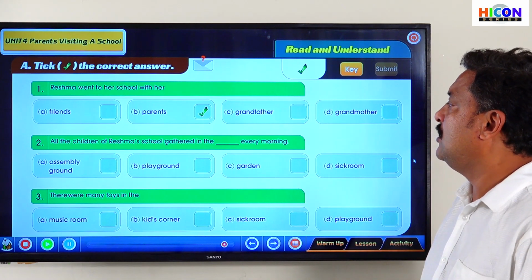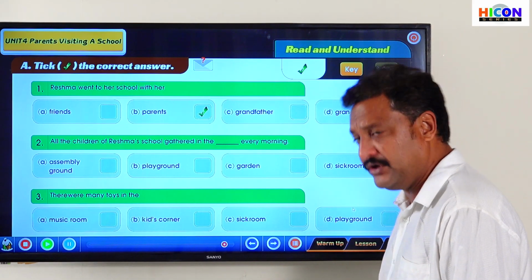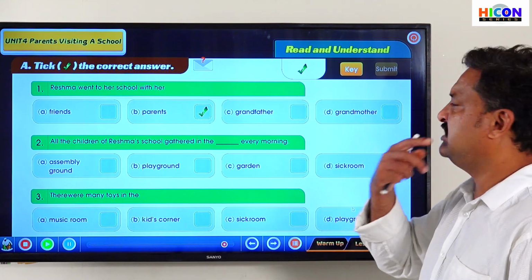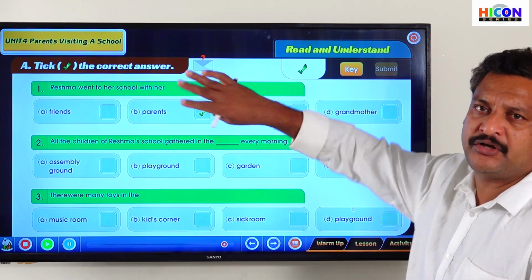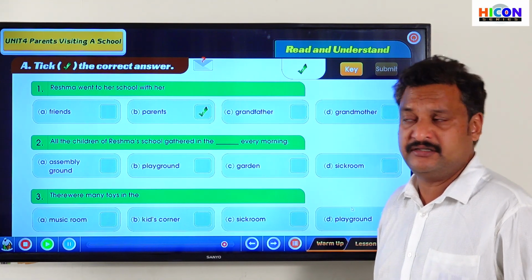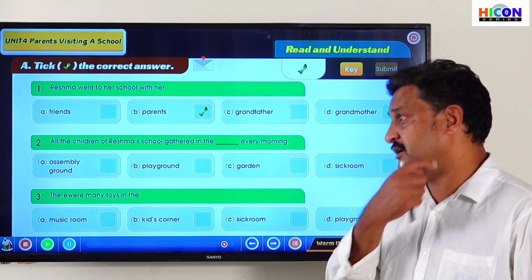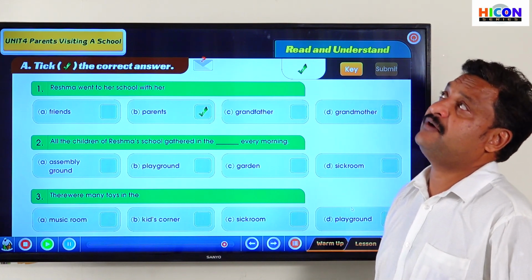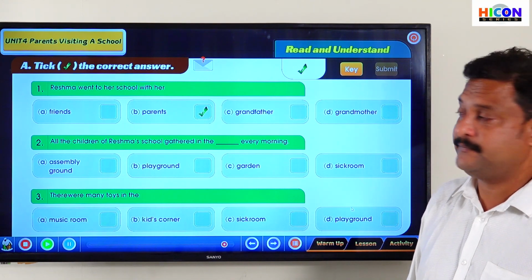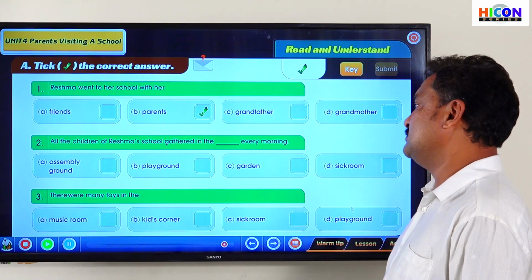Now, the second sentence: all the children of Reshma's school gathered in the dash every morning. As they were going, they came out of the car, they crossed the gate, they were walking, and they saw something there. And she said, we all gather here in the morning for the prayer services. There is a flag pole on which the national flag will be hoisted during the special day. So what is that area? Was it assembly ground, playground, garden, or a sick room?